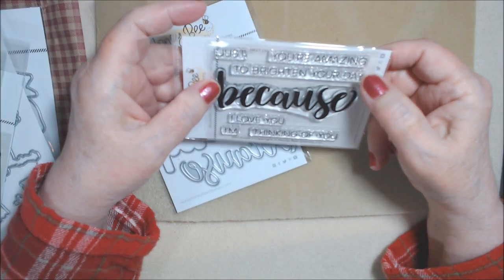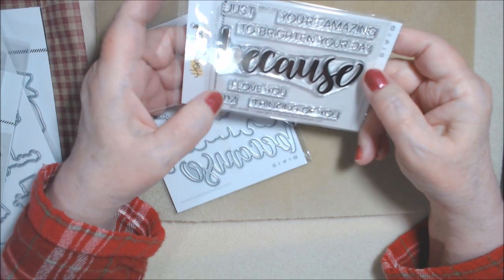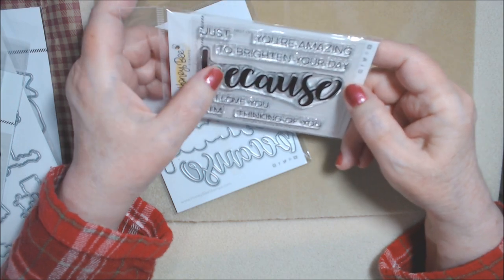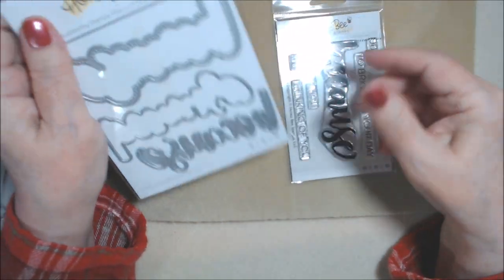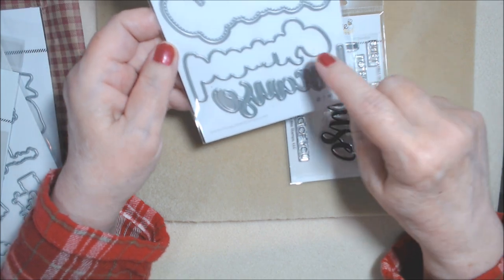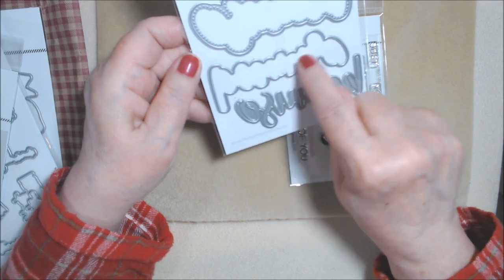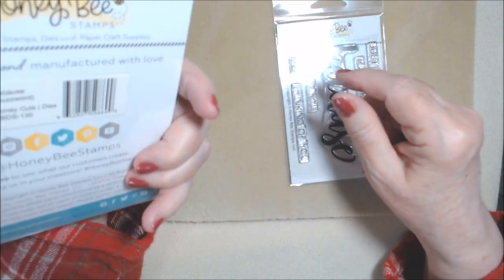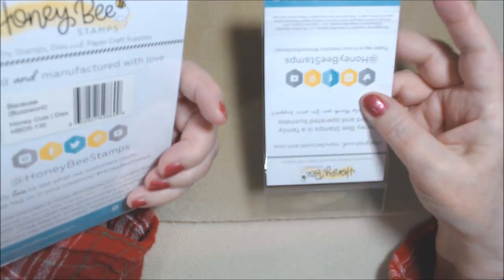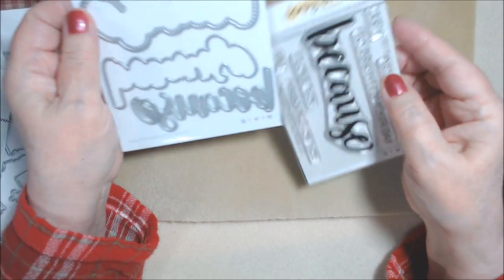Just because you're amazing, because to brighten your day. I love you because I'm thinking of you. Anyway, just because. So that would be something I would say usually. And then we get the three layers of the stamp for the because. So I think this one cuts out the stamped word, or you can, I think, layer the die cut one in with this background and then an even larger background. They showed it on the website. And they call them Honey Cuts Dies, but this one is called Because Buzzword. Because. Yep. So I like that.